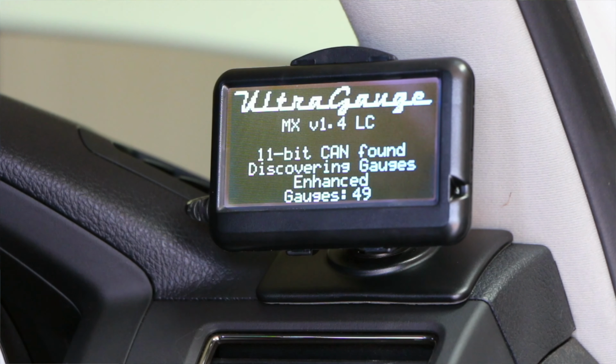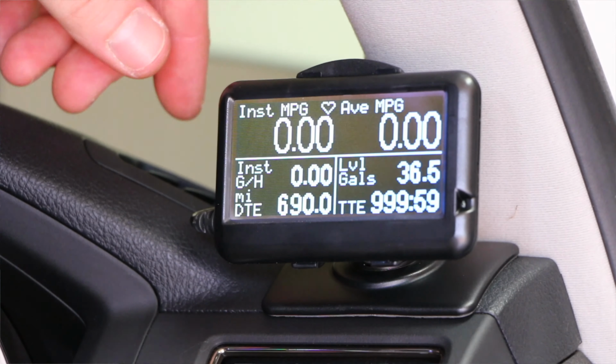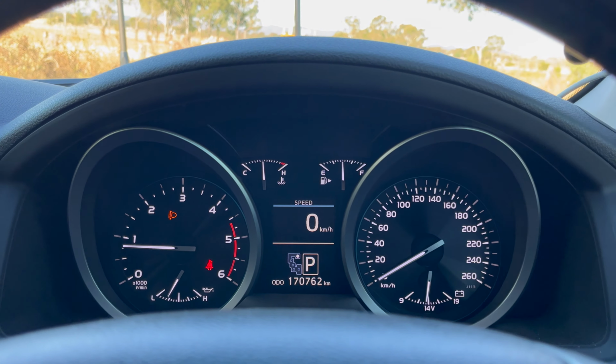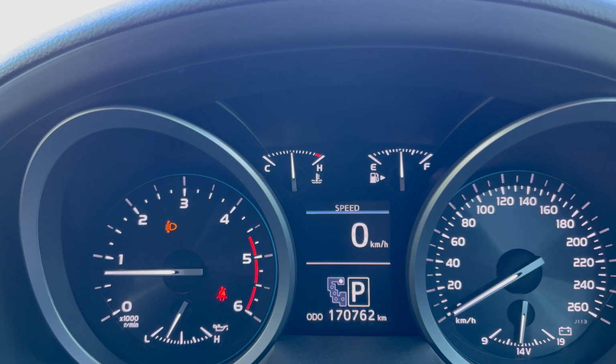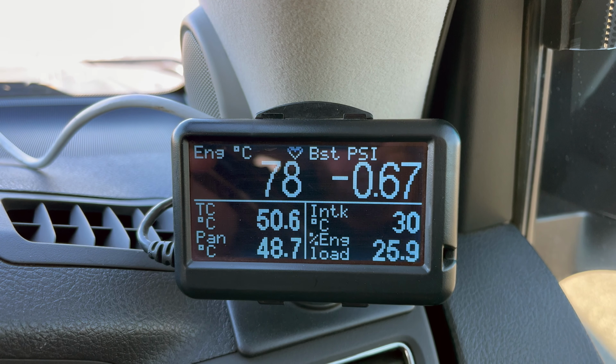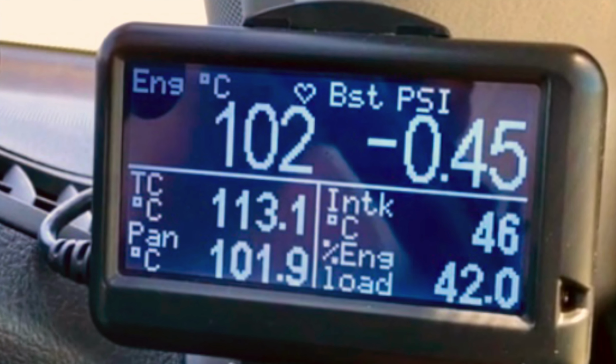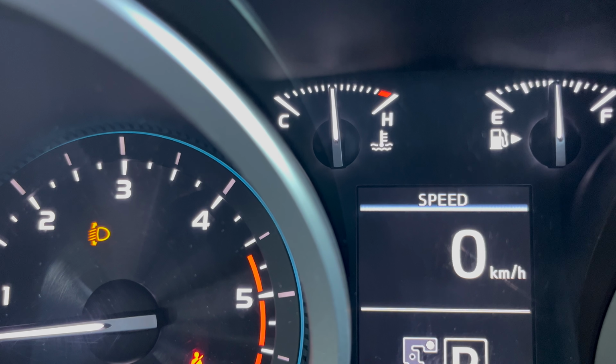The Ultra Gauge is vehicle specific and can be programmed by the user for various pieces of information. The best way I can describe this little device is like looking through a virtual window into the inner workings of your engine. For example, the coolant temperature can be read off your main dash cluster. However, the Ultra Gauge provides a numeric value that can vary in my vehicle anywhere from 78 degrees Celsius to almost 110 degrees depending on the conditions, without this factory needle moving at all.